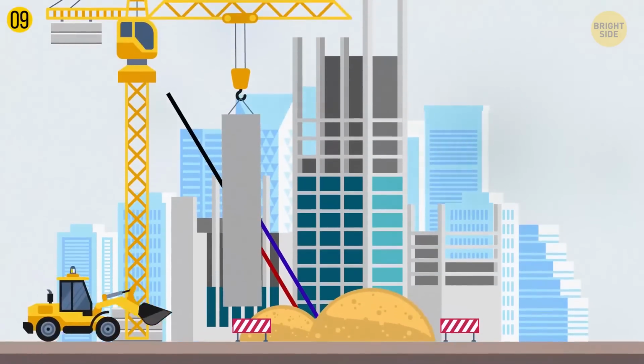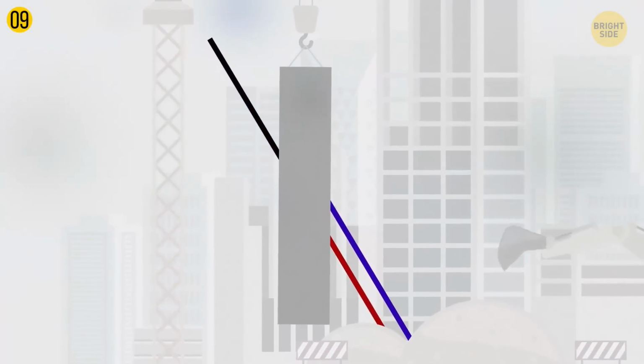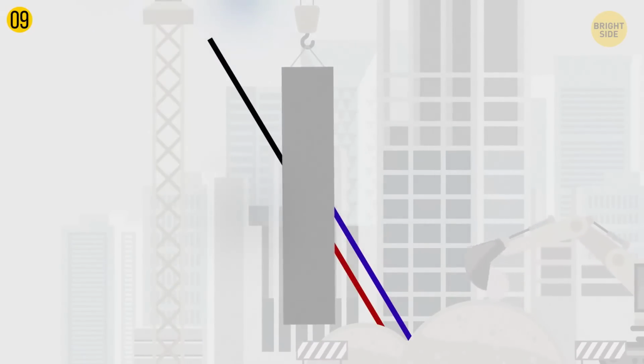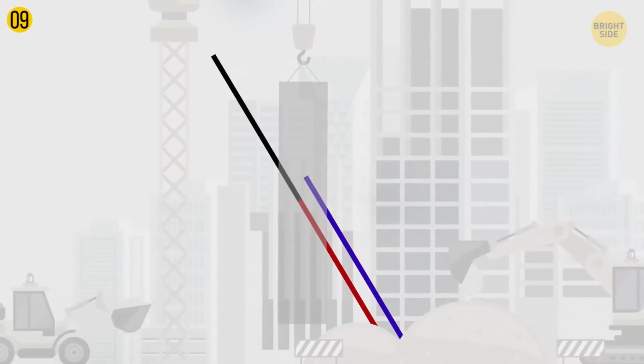Look at this image attentively. You're likely to say that the black stripe lines up with the blue one, but in fact, the black line is connected with the red one. You see it once the part keeping the lines out of sight becomes transparent.